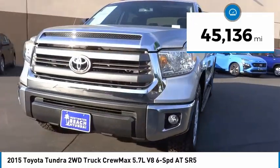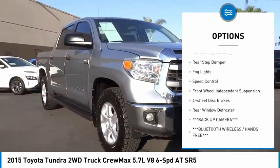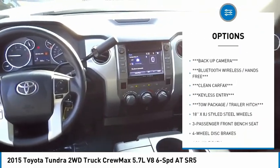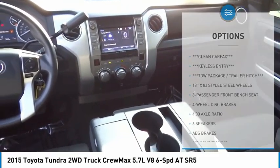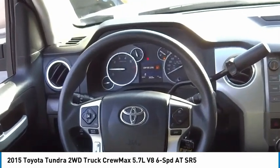Here are some of this vehicle's great options: electronic stability control, brake assist, traction control, remote keyless entry, rear step bumper, fog lights, speed control, front wheel independent suspension, four-wheel disc brakes, rear window defroster.